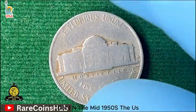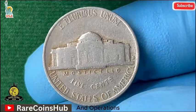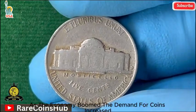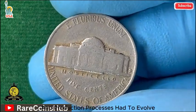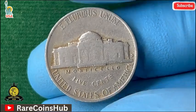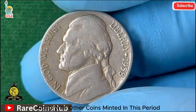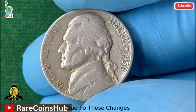In the mid-1950s, the U.S. Mint was in the middle of transitioning its methods and operations to cope with the country's changing needs. As the economy boomed, the demand for coins increased, and production processes had to evolve. The 1958 nickel, along with other coins minted in this period, saw some interesting inconsistencies due to these changes.